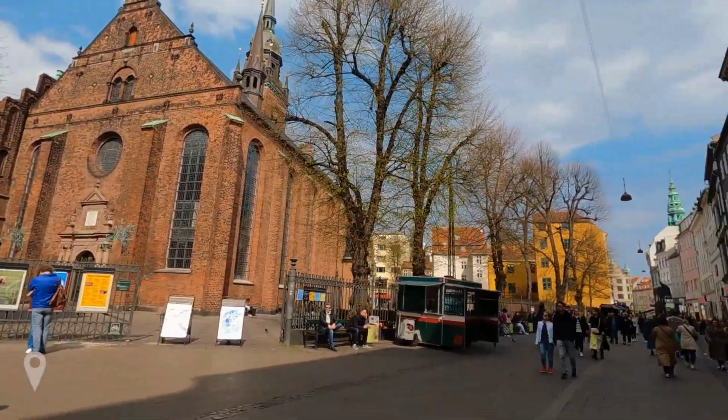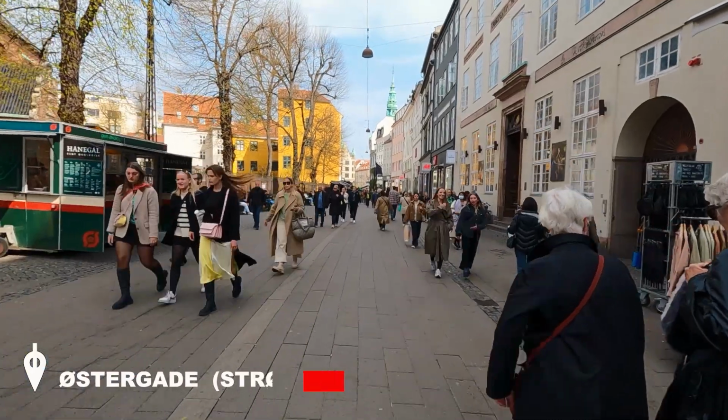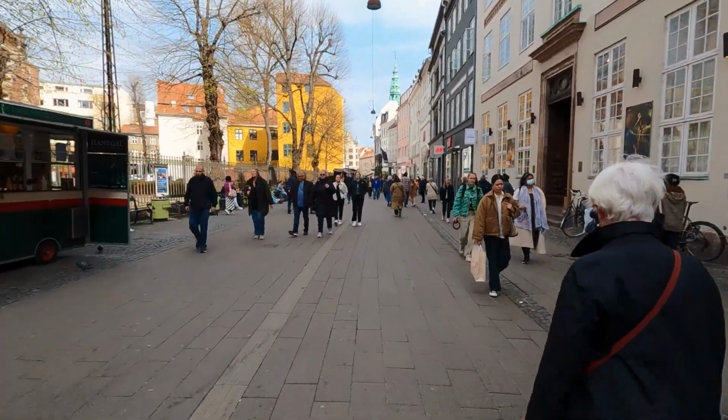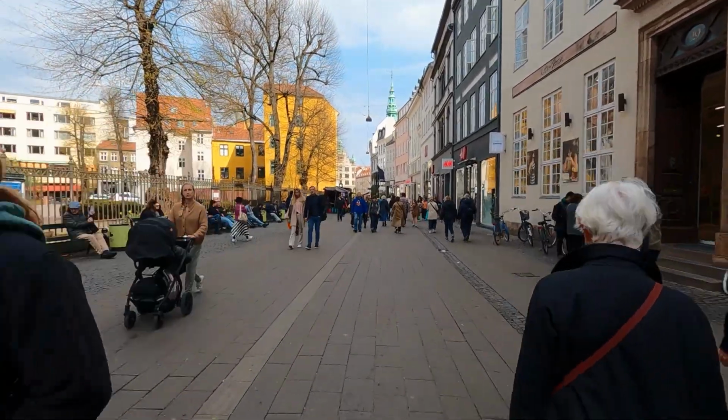And here we are guys, walking along this street, which, in case you didn't watch my previous vlogs, Østergade, it's one of the longest pedestrian streets, and I think not only in Denmark but in the world.